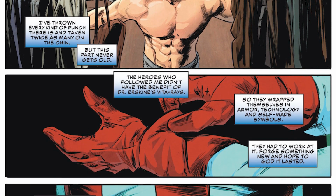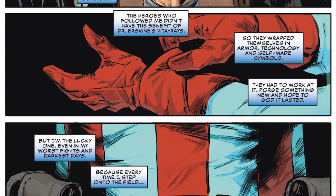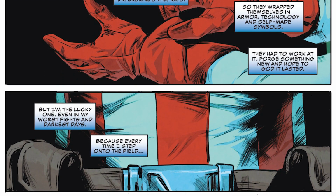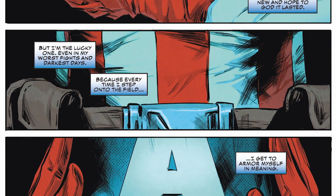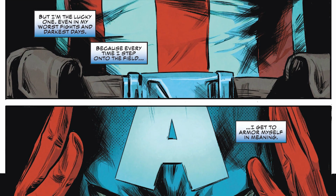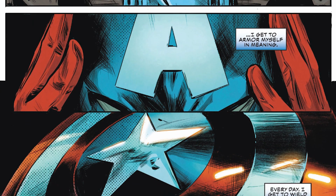But on top of that, with all the different numbers in the math problems, it also came with symbols. And once you put all those symbols together, of course, it makes Captain America's shield. And so something big is going to happen tomorrow that's going to be heavily connected to Steve Rogers.